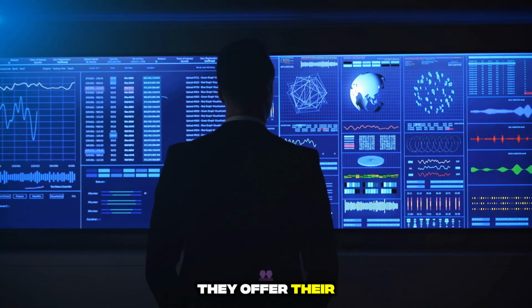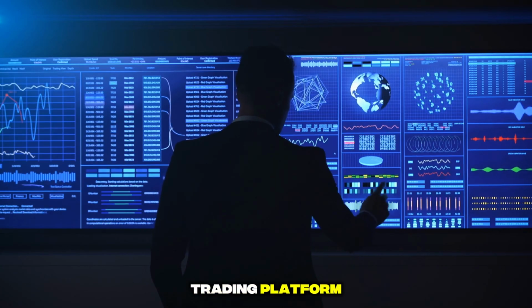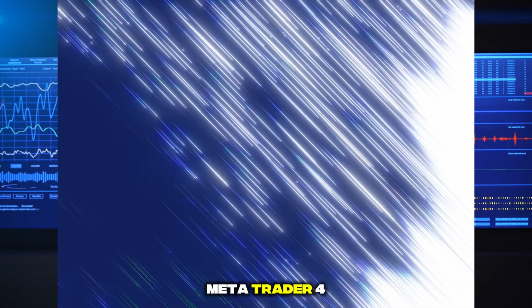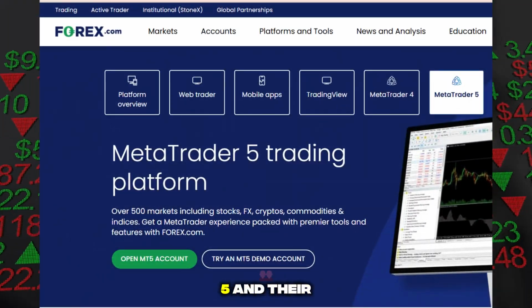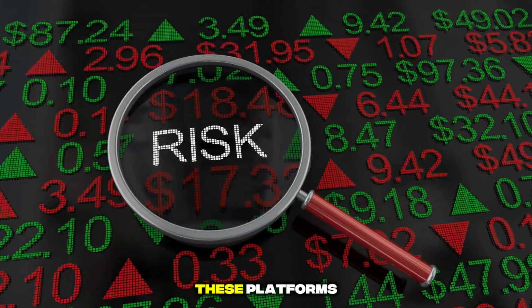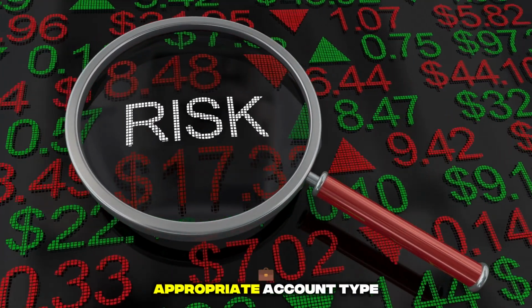Platform. They offer their own robust advanced trading platform, which is well regarded. They also provide widespread support for MetaTrader 4 and MetaTrader 5, and their ECN or DMA execution would typically be accessible through these platforms when using the appropriate account type.